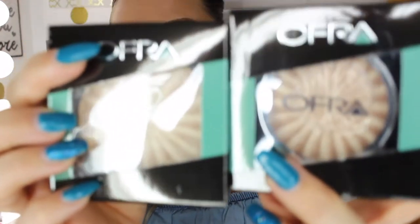They are both pretty similar in color. But if you are unfamiliar with Ofra, they are very famous for their highlighters and their highlighting formula. And I have never owned any, so I am very excited to try these. I want to say that the deal was at least 30% off and free shipping or something like that. So I purchased it and just figured I would send it home. And yeah, I haven't opened them yet, so I'm very excited to try these.